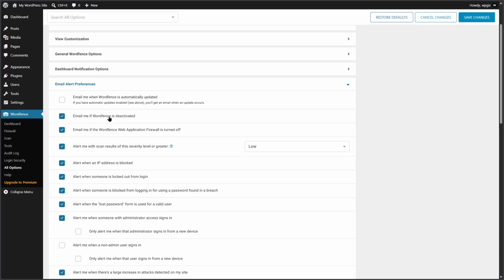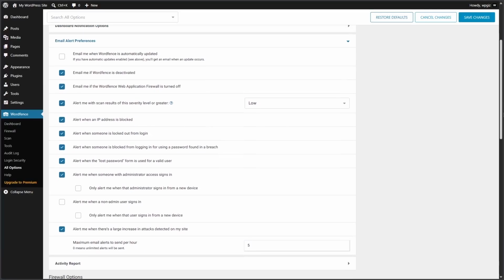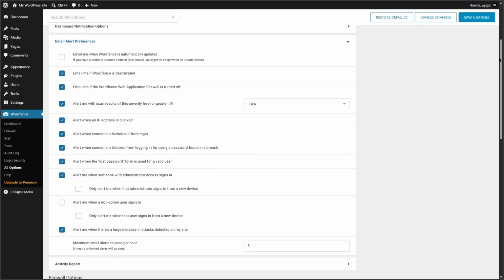Email me if WordFence is deactivated. So whenever WordFence is deactivated on your site, you will be sent an email. Also, when WordFence web application firewall is turned off, you will again be sent an email. In this way, you can choose when WordFence will alert you through email. With these features, you will be able to stay updated and alert all the time.